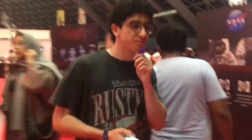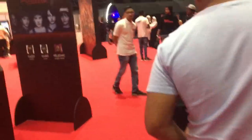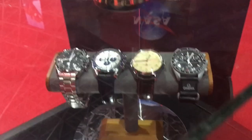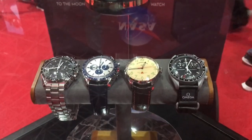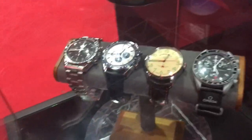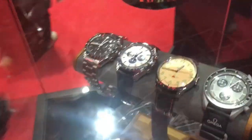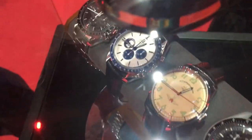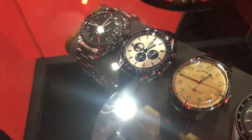Let me show you guys the NASA watches. These are another set of Omegas. That's history. This one on the left, that's Omega Speedmaster, worn by all the Apollo astronauts on the first mission to the moon. The second one is a 50th anniversary edition. It's actually the Snoopy edition. If you look on the dial on the left, you can see Snoopy's face with a little helmet on.